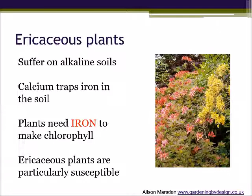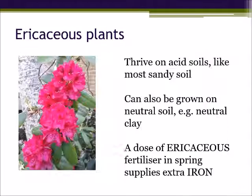But ericaceous plants are particularly susceptible to low levels of iron in the soil where it's been trapped by the calcium, and that makes them go that typical yellowy leaf colour and really struggle. So it's clear to see that ericaceous plants will thrive on an acid soil.